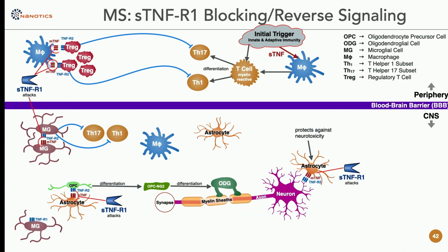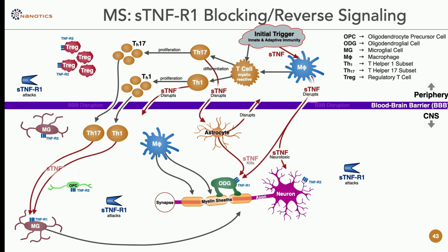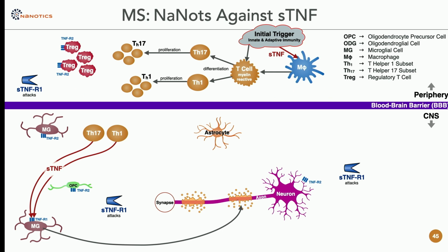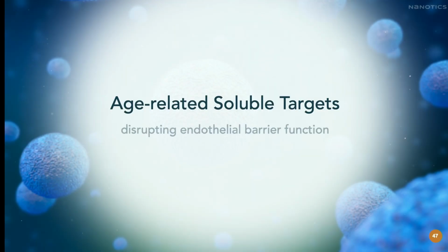And the answer is, STNFR1 is in there as well. The same molecule we're depleting to treat cancer is in there blocking membrane TNF, which is suppressive and rejuvenating of these cells. So our strategy is to develop nanots against STNFR1, which we're doing anyway for cancer. I'm going to go through this kind of quickly. And these nanots will deplete STNFR1, deplete soluble TNF as well. 1 nanot against soluble TNF, 1 nanot against soluble TNFR1 to undo the main pathologic elements and rebuild the myelin. They promote the proliferation of the immune cells that rebuild that.